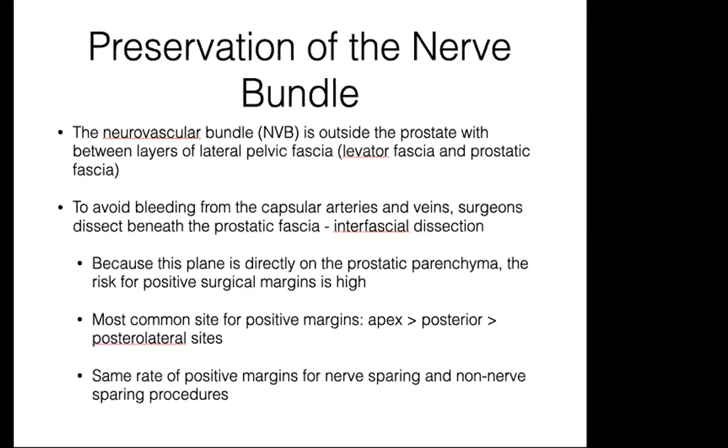However, the most common site, again, as I mentioned before, the most common site for positive margins in prostatectomy is the apex, followed by the posterior, and lastly, the posterolateral site. So actually, there is the same rate of positive margins for nerve-sparing and non-nerve-sparing prostatectomies.